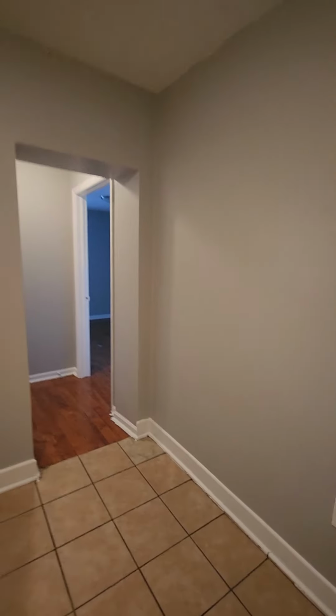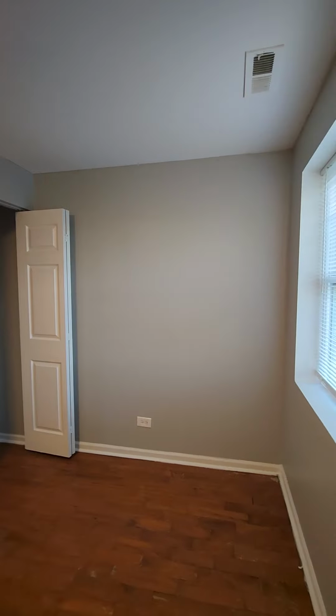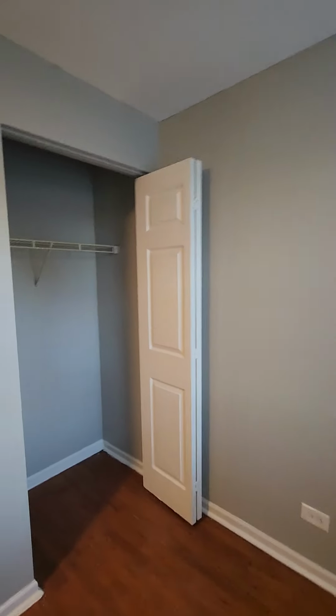And let's go back here and look at the third bedroom. And let's look at the closet.